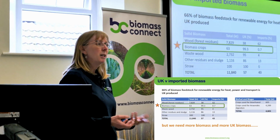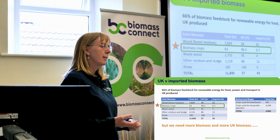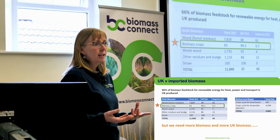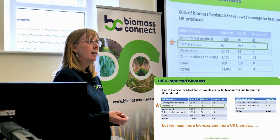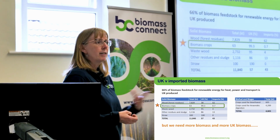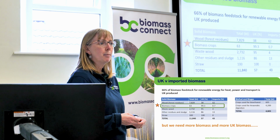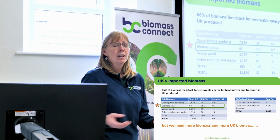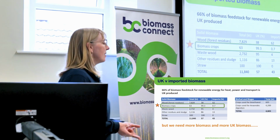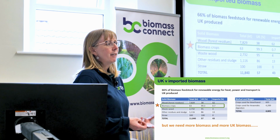And that's good because we need more biomass, but also we want less reliance on imported biomass, because at the moment we're importing large amounts. So it's a third of the biomass feedstock we use for renewable energy that is being imported. For example, woody pellets being imported for use in Drax power station, which is the largest user of biomass in the UK. Government particularly are interested in this because they see an opportunity to deliver negative emissions.